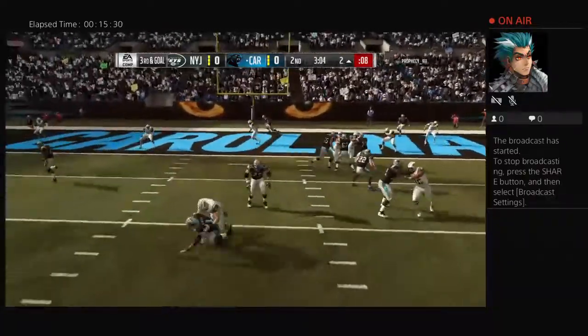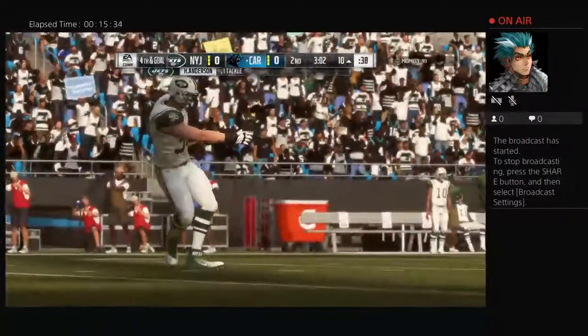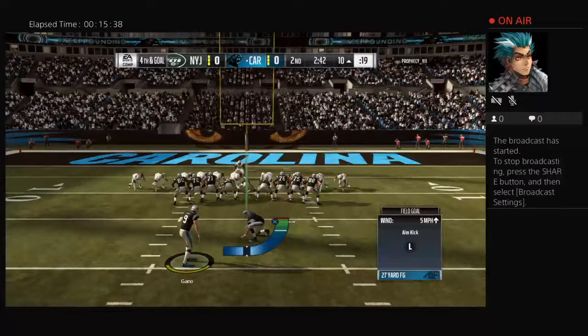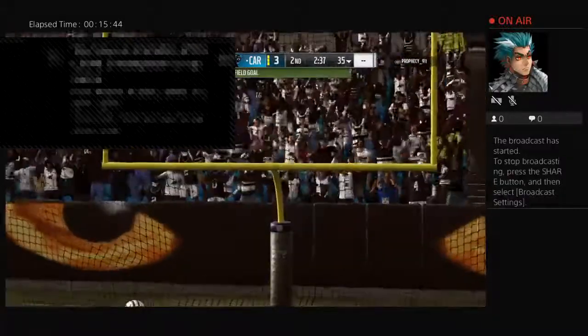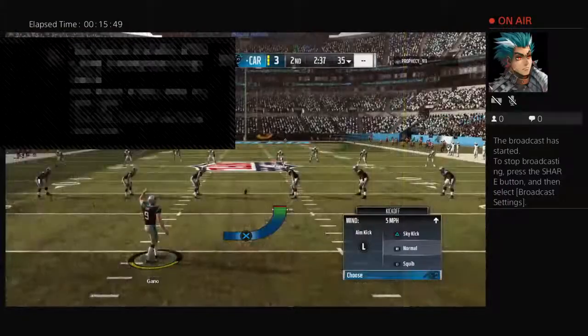Now Newton on 3rd and goal. And he is going to go down back at the 11-yard line. Henry Anderson coming in to drop him for a loss of 8. And it'll be 4th down. And Gano's kick is right through. And the Panthers stake claim to a 3-0 lead.